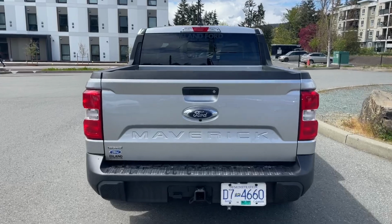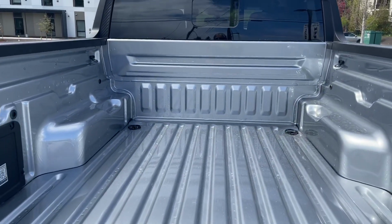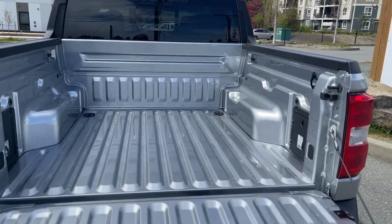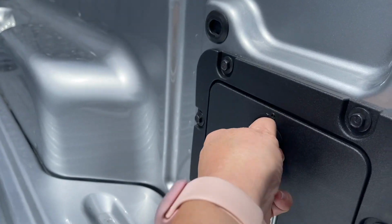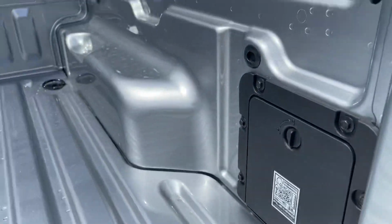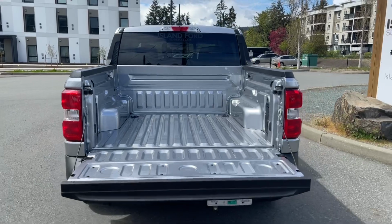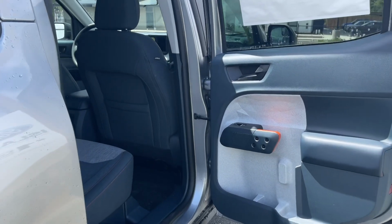When you want to open up that tailgate, simply put your hand in the latch, and you've got tie downs in all 4 corners, as well as a few on the floor there, which is quite handy. And then you've got these little areas here, so you just turn this and it opens up. You've got a little storage bin there, and then you can just close it up again and put tools or whatever else you would like in there. And then you can just close it up, lock it up, and walk away, or jump in and head out on your latest adventure.